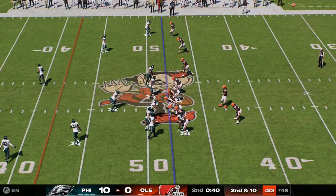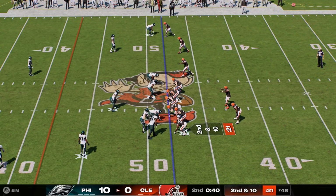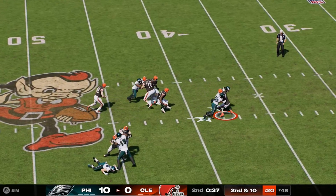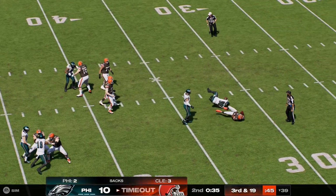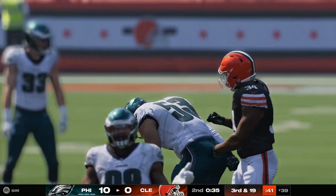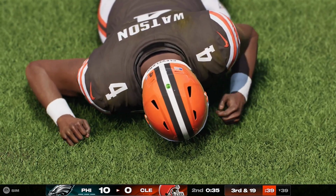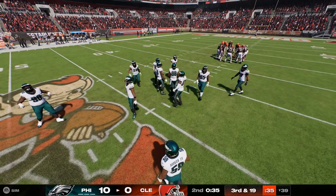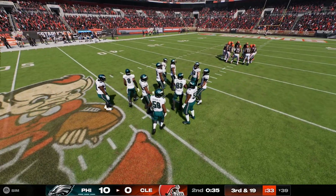Now a 2nd and 10. Faking the give. Now Watson. Pressure comes, and down he goes. The Eagles get there for the sack. The Browns will quickly use their 3rd and final timeout. And with halftime on the horizon, they'll be out of timeouts from here forward.